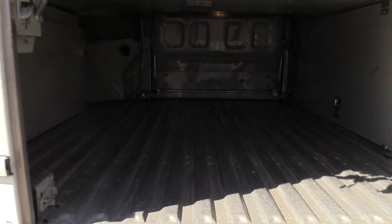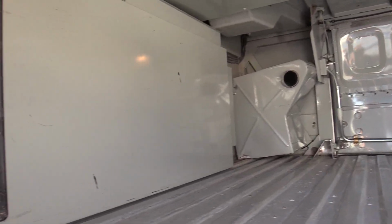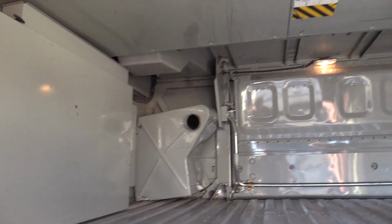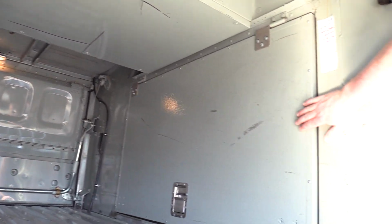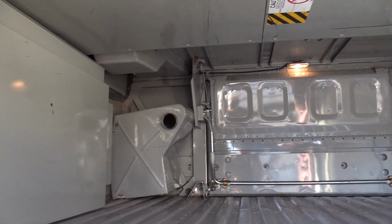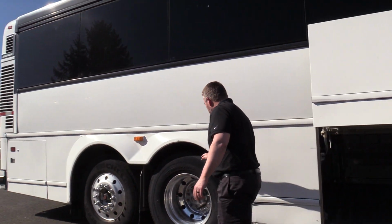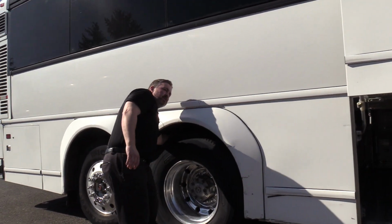Again, if you looked in the back of this luggage bay, in the old coaches, they would get rusty on this back bulkhead. This looks pretty good. In here is where you would service your HVAC filter, where your blower motor is and all that. So, drive tires are real good. These are sitting about 70%.